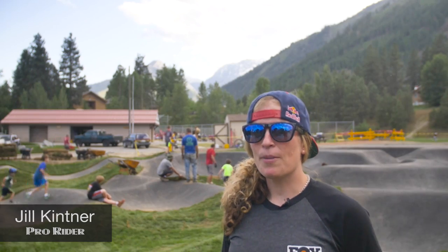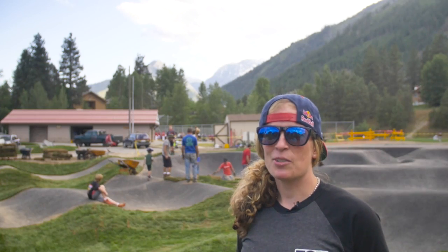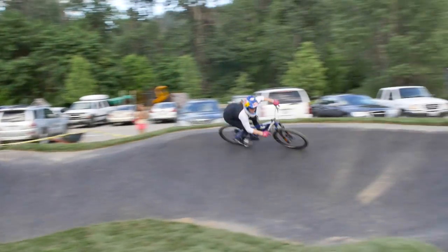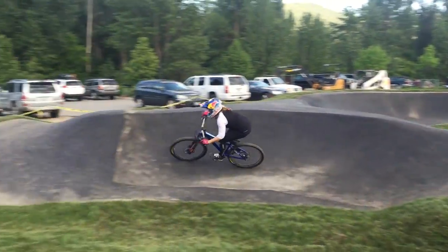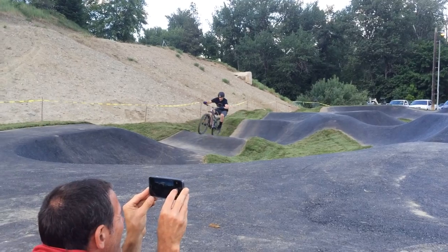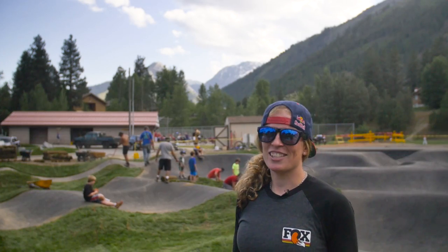My name's Jill Kintner. I'm originally from Seattle. I'm a pro rider and a specialty in pump track and downhill and BMX. And we're here today in Leavenworth at the final preparations for this asphalt Velosolutions pump track. I first heard about Claudio's pump track. I've actually been to Europe several times and ridden a few of those. I know Brooklyn set the bar with the first one in America. This is actually the second Velosolutions pump track in America, which is awesome, and it's close to where I live.